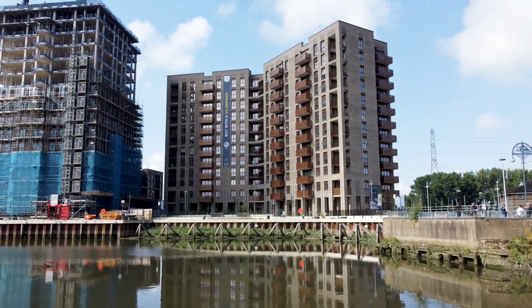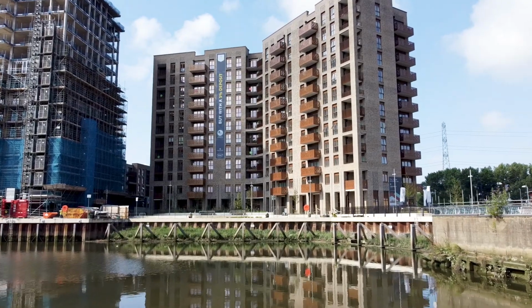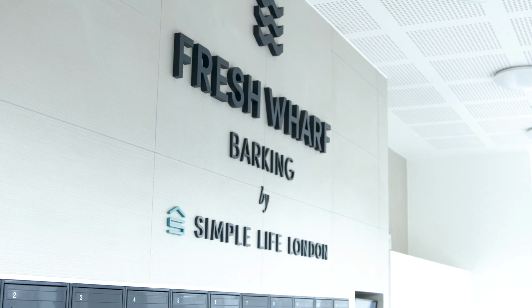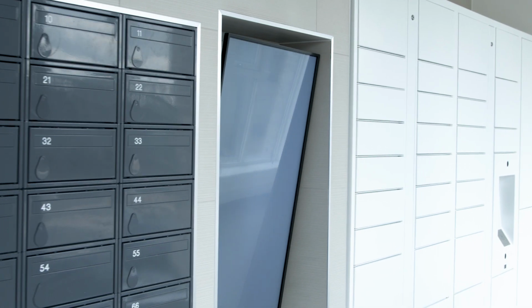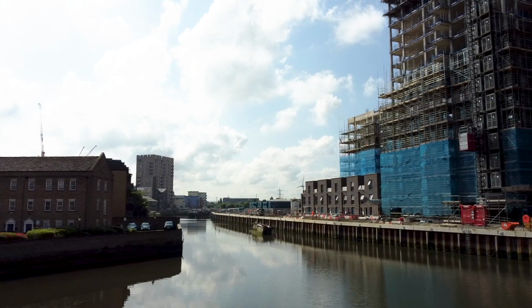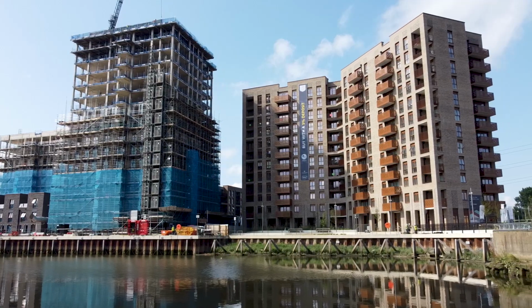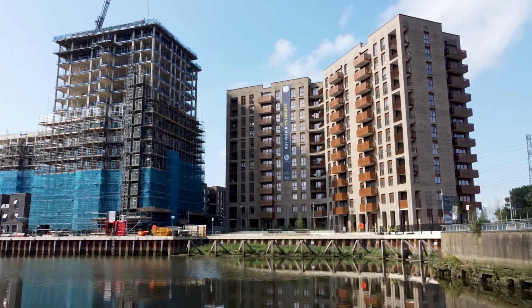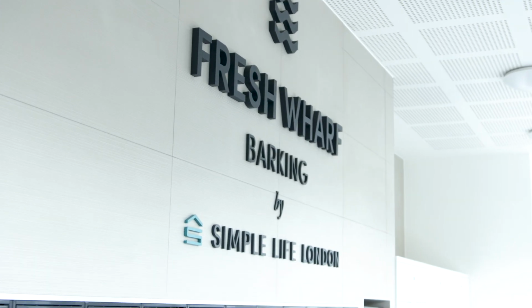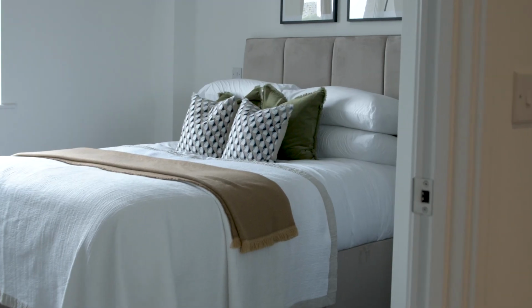Today we're rejoining ProLogic Systems for a second site tour as they walk us through their installation at Fresh Wharf. Halcyon, Fresh Wharf by Simple Life, was available for local renters in April 2021 as the first development for Simple Life London, an extension to the national Simple Life private rental brand. With 77 apartments in the first block, Fresh Wharf has already proved popular with residents moving to within the Barking area who enjoy a high standard of apartment living from a trusted landlord.